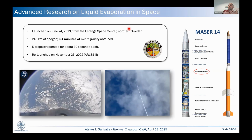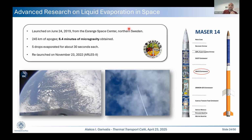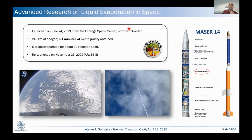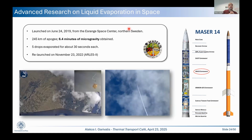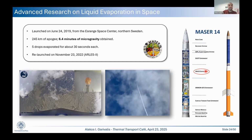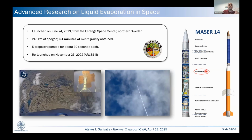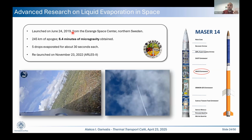The aims were to investigate the Marangoni effect, so thermal effects on the evaporation rate, the effect of an electric field, the instabilities at the liquid interface, and the deposition of graphene after the evaporation of droplets. So even in this ARLES project was really an experiment with several objectives, but I'm going to talk about only the electric field aspects. On a sounding rocket, we can obtain 6.4 minutes of very good microgravity level. This sounding rocket was launched in June 2019 from northern Sweden. And we have 5 drops that evaporated for about 30 seconds each.